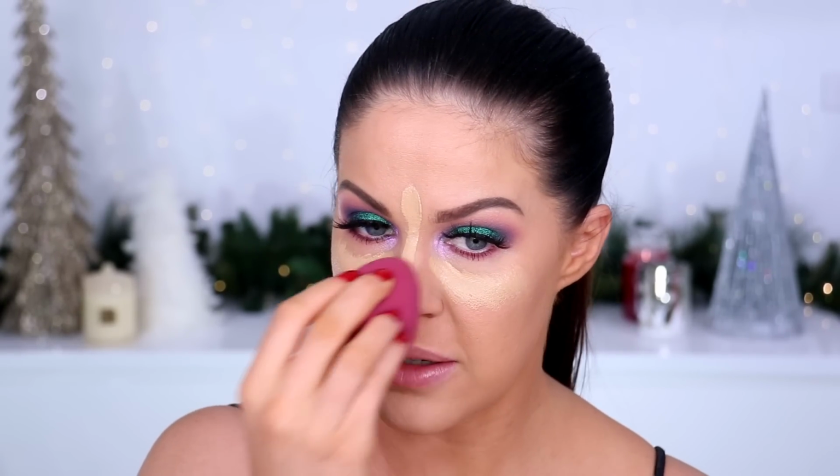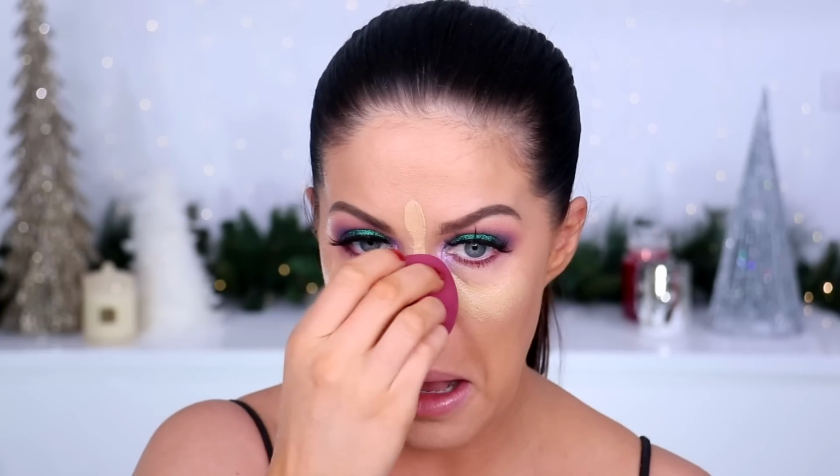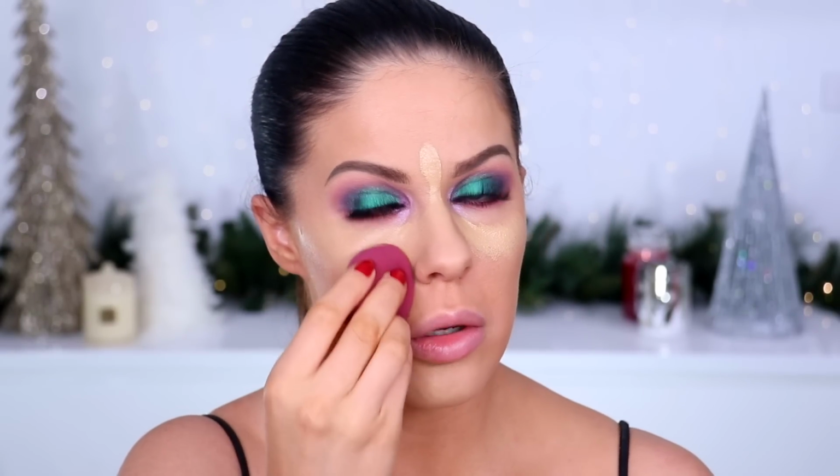Dermagraph products. So taking our Pro Plus Perfecting Sponge, this one's perfect for the festive season. It's this beautiful cranberry color. And I'm gonna blend this concealer in, and then we're gonna set everything down with powder. Oh, it honestly just looks so beautiful on the skin.